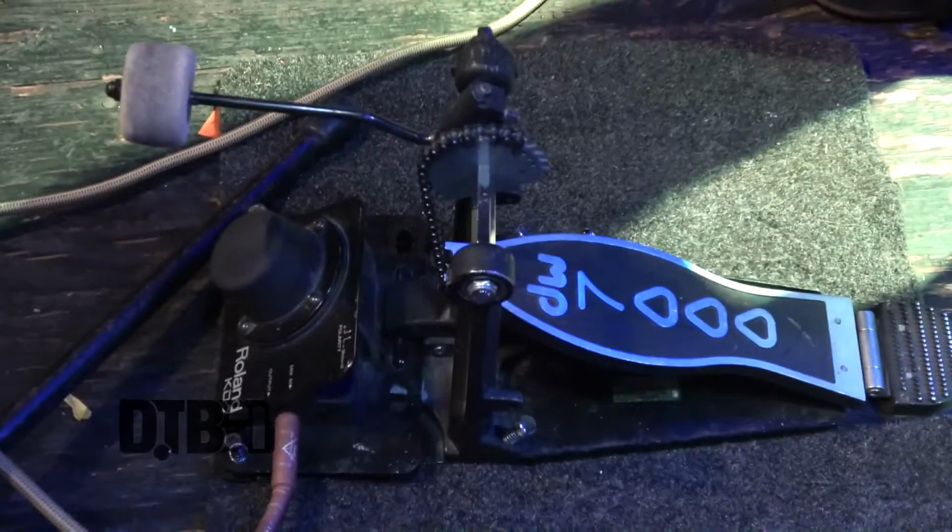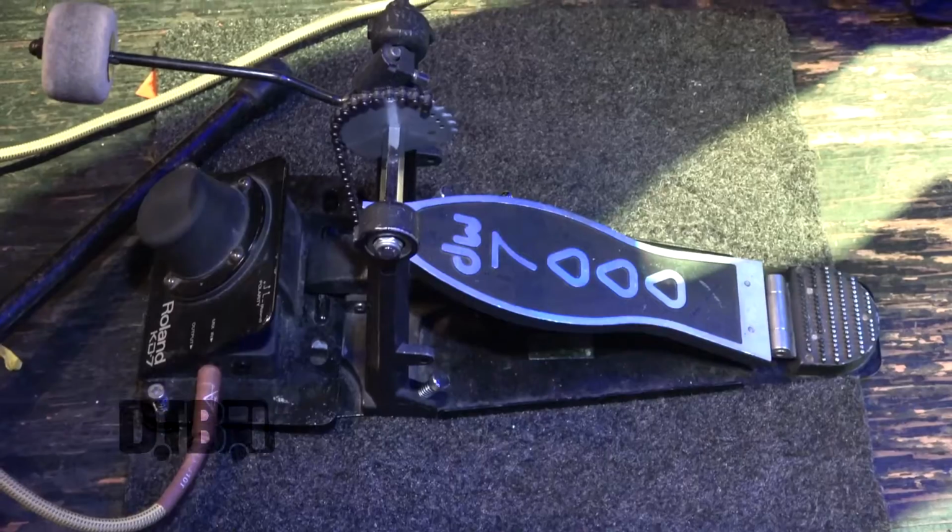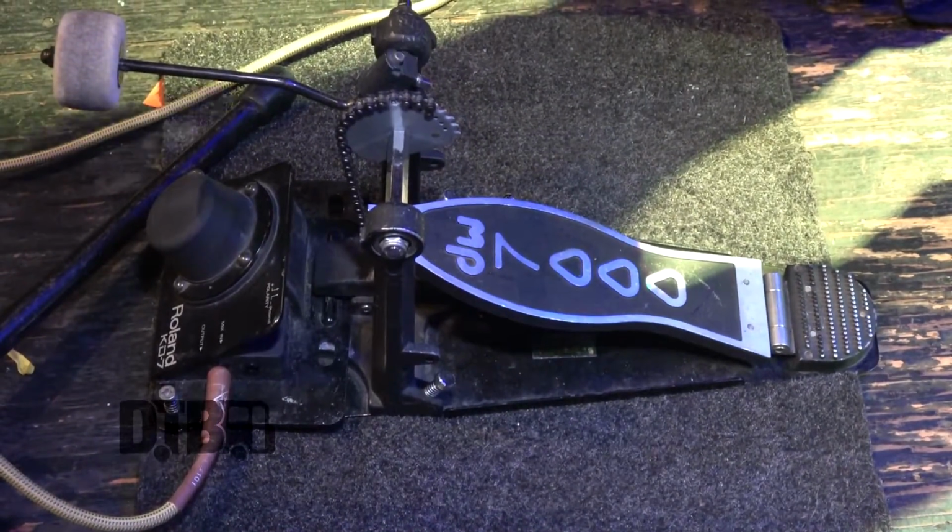This is obviously a Roland kick pedal, used for like an electronic kit or a trigger kit.